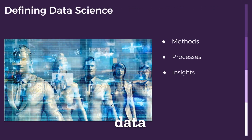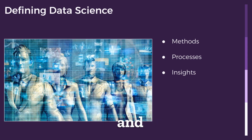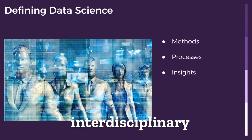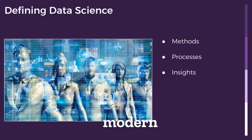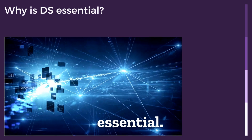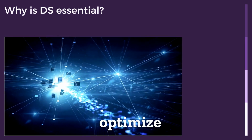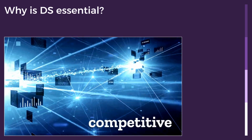At its core, data science is about transforming raw data into meaningful actions and valuable predictions. It's the interdisciplinary field driving modern decision-making. In a world drowning in data, data science is essential. It allows organizations to understand complex phenomena, optimize operations, and gain a competitive edge.